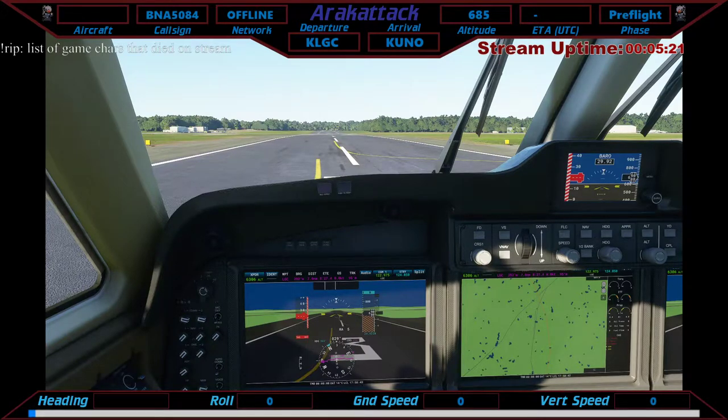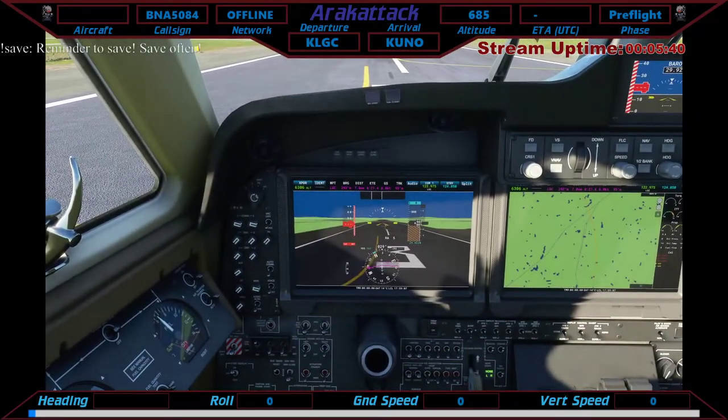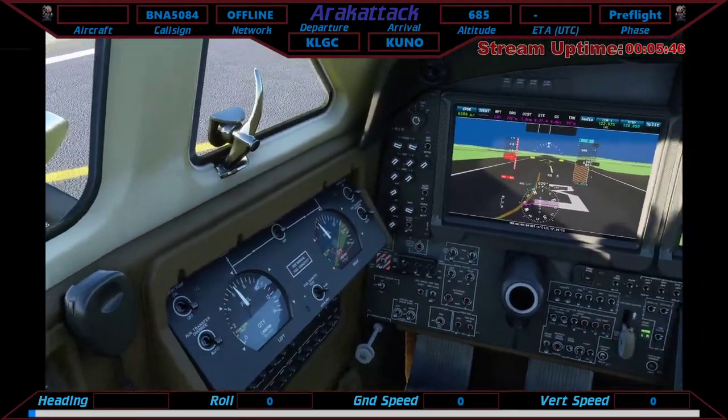We are going to be doing more flying with OnAir today. But today we are going to be doing it in the Beechcraft King Air 50i. It's a twin-engine aircraft, which I'm going to wind up having a little bit of a problem with because its battery is not very large.